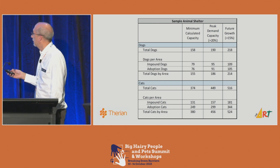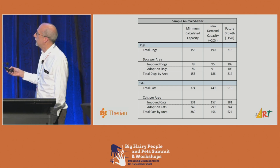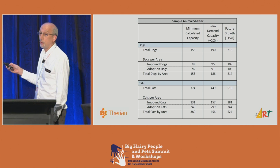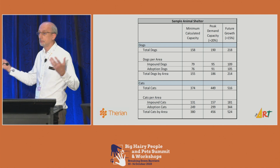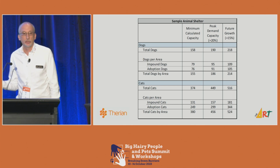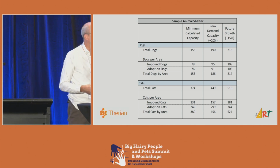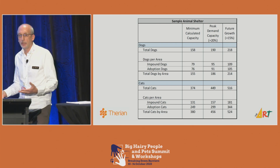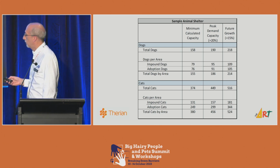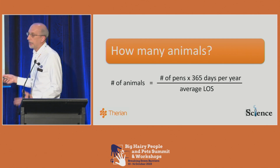And these are cumulative. These are additive. So you go from 158 calculated up to 190 if you applied 20% peak demand. Pick a number. And then future growth is really just based on what your demographic forecast population growth is for a period of time. 20 years, 15 years, 30 years, whatever it is, what do you think you're going to see? Okay. How many animals then?